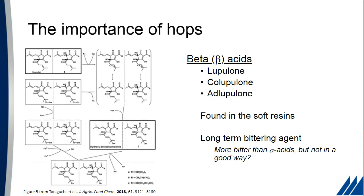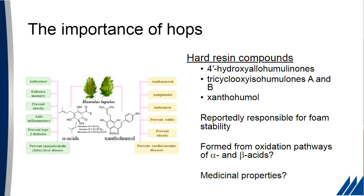Doing this, however, back to the bittering agent for the beta acids, they're actually found to be more bitter and stronger than alpha acids, but that's not necessarily in a good way. And then from our hard resin compounds, you can see the hydroxyallohumulones. Those are our oxidation products from our alpha and beta acids.